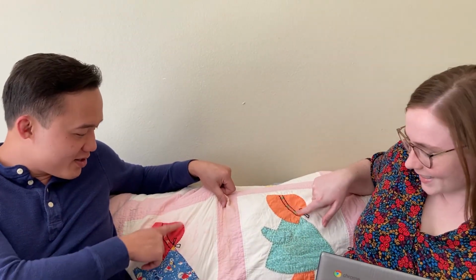Hey, before we get started, I want to show you this. Hey, it's a Sunbonnet Sue quilt. So cute. This pattern is called Sunbonnet Sue. It's a very old pattern that has been used throughout the ages. So you'll find these quilts from all ages, and put that Sunbonnet Sue in your title. Then people who are a fan of that pattern can find that quilt. Yeah, Camilla's a really big fan, one of her favorites.